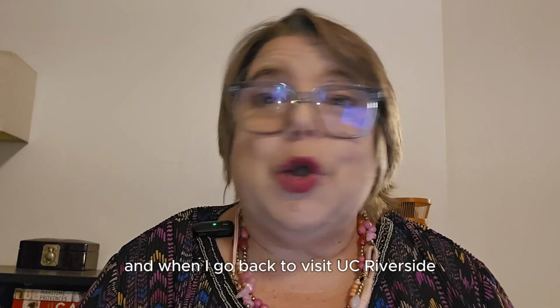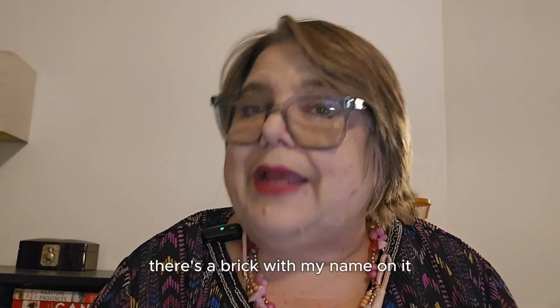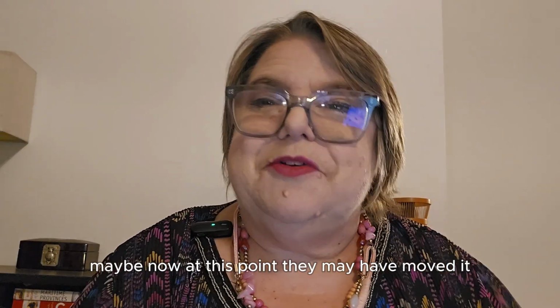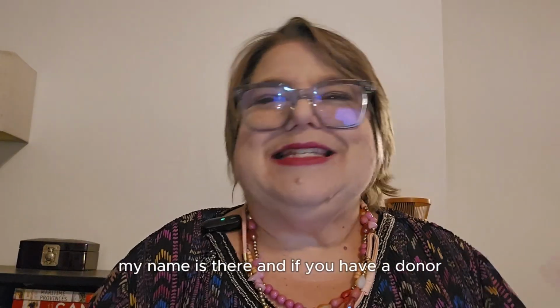I am a graduate of UC Riverside in California, and when I go back to visit UC Riverside, somewhere in the Commons area, there's a brick with my name on it. And when I take friends, I show them my brick. I assume it's still there. I don't know. Maybe now at this point they may have moved it, but I show them my brick. That's my name. It's there.